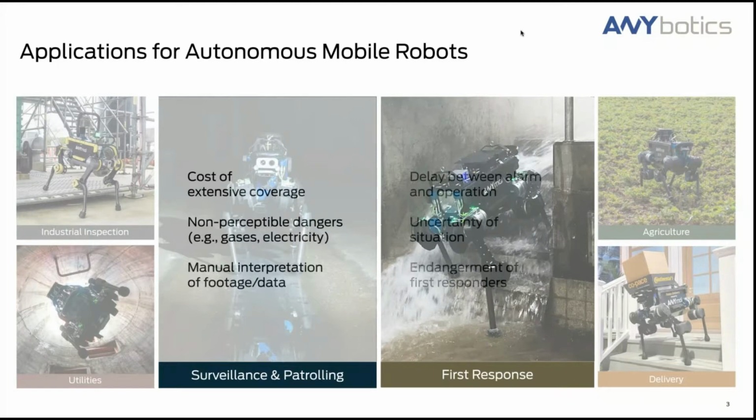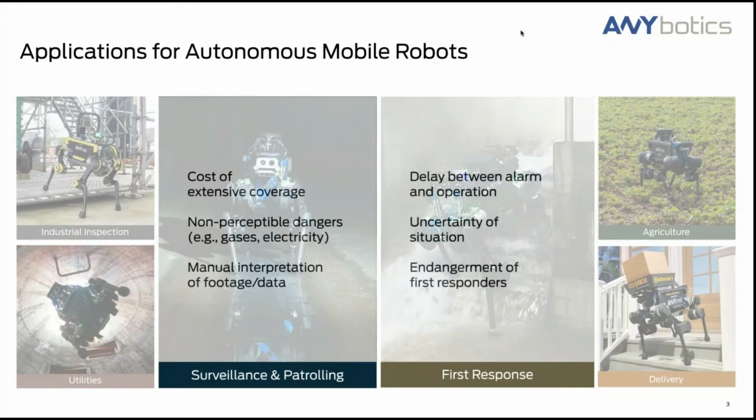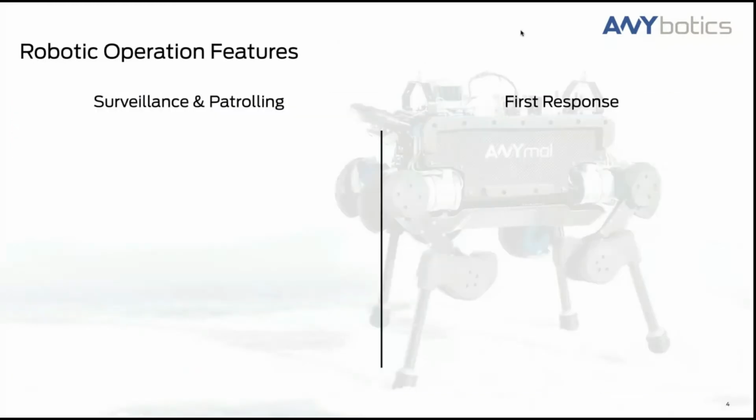Whereas in first response, the main challenge is to minimize the delay between the alarm and the operation. And our first response teams are often faced with uncertain situations. Moving in, they often put their lives in danger, and this is, I guess, in general a problem: to make sure that the first response team can act as safely as possible. Now, if you look at these two fields, surveillance and patrolling, and first response, I want to show you the connection between these two fields.